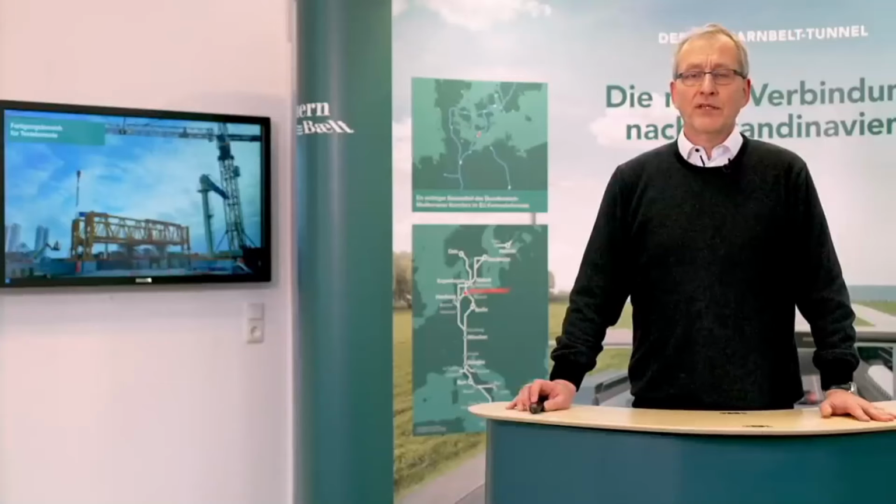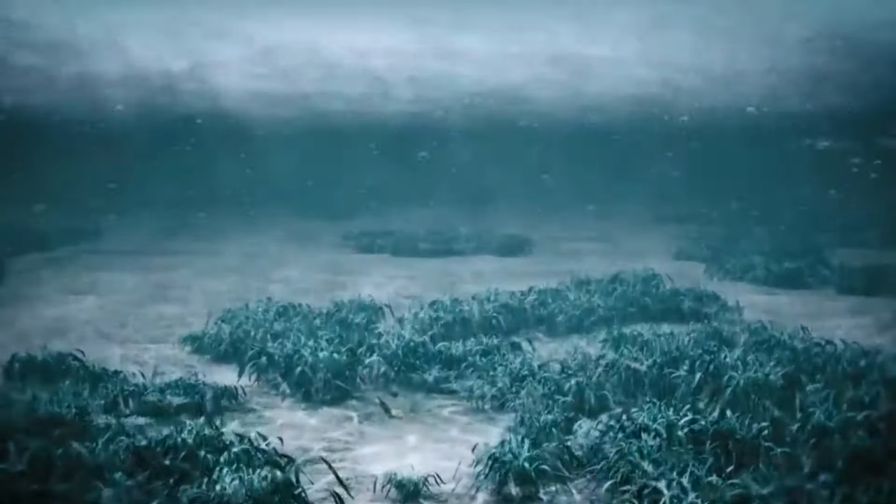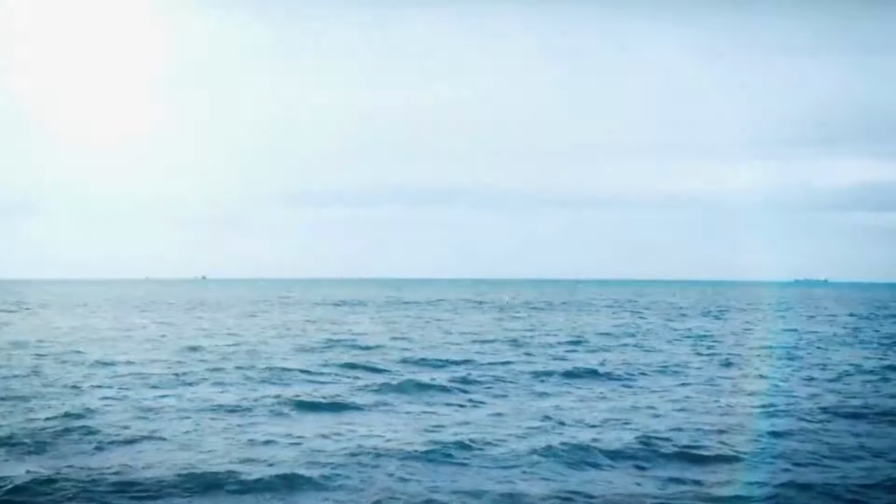But why did Germany and Denmark choose an immersion tunnel over conventional structures like a bridge or an underground tunnel? Is it worth disturbing the sea for human convenience? Stick with us to find out the answer.